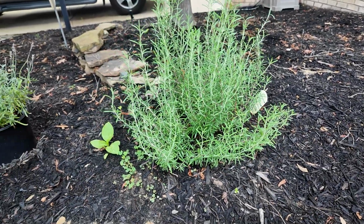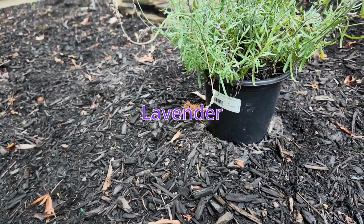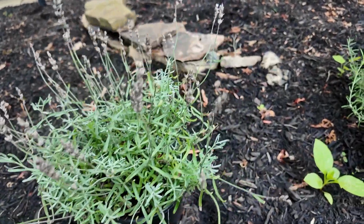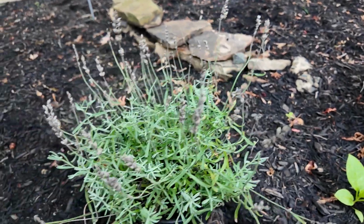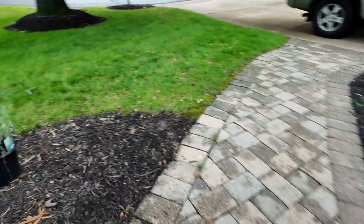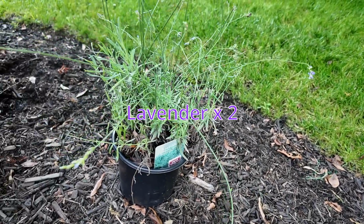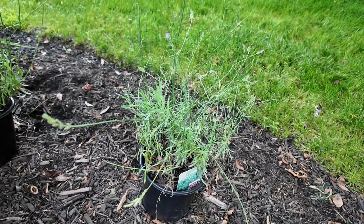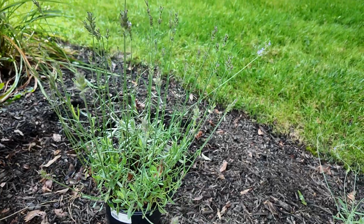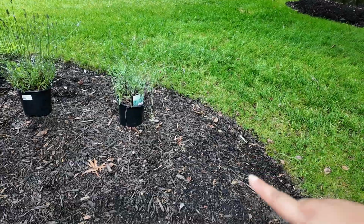That's a weed. This is the Imperial Gem lavender. And this is the Lavender Phenomenal. Still has purple on it. This is another Lavender Sensational. It likes this spot. I could also move the other lavender and put it there.